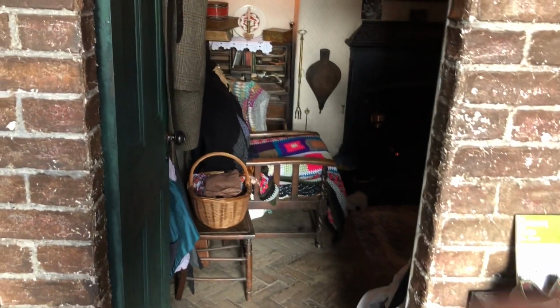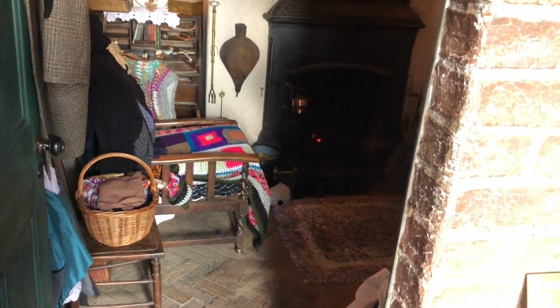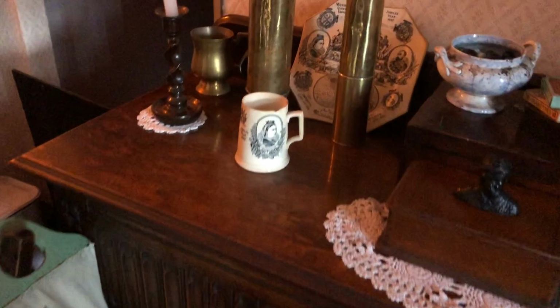Right, so what we have here is a replica, built, as she said, by the people who did the Peaky Blinders set, of a miner's cottage. And as soon as I walked in, I thought, bloody hell, my grandma's house. Just like this. Some brass stuff. Marilyn's coming in now, she'll tell you more about things like this.